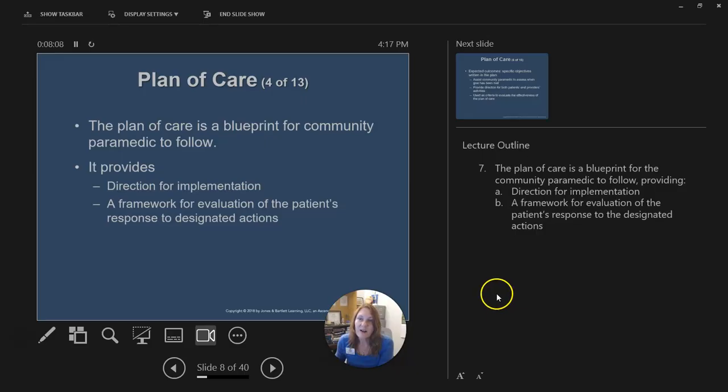The plan of care is like a blueprint. So think of it as a blueprint. It is your blueprint for you as a community paramedic to follow. It gives you direction for implementation and a framework for evaluation of the patient's response to the designated actions that you are providing.